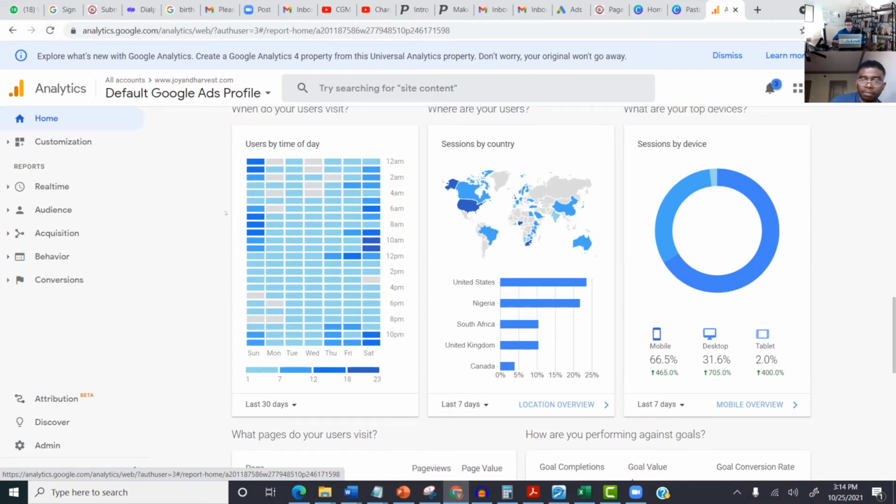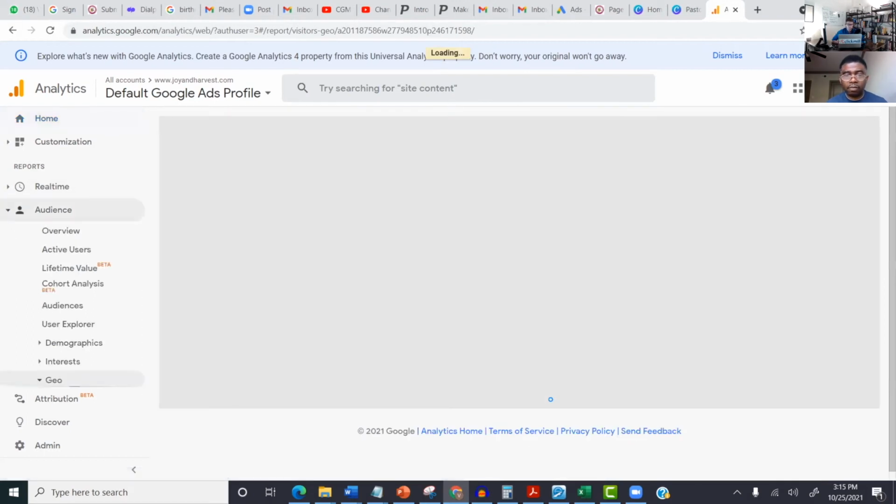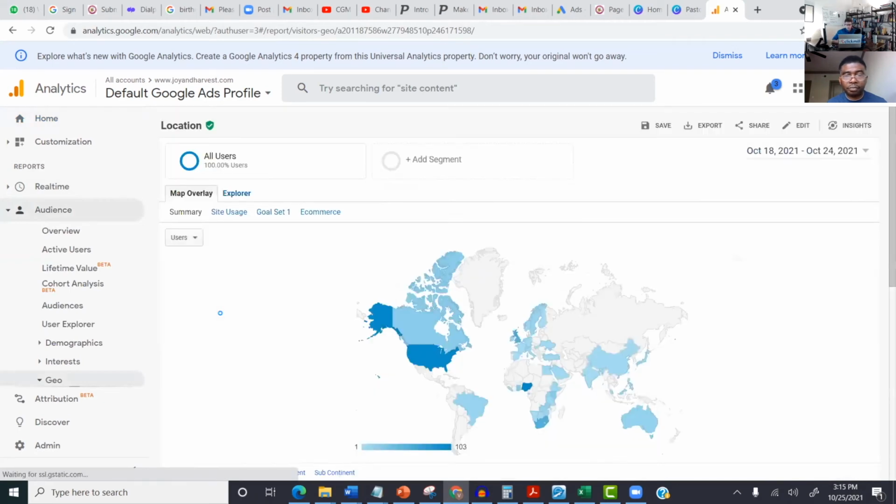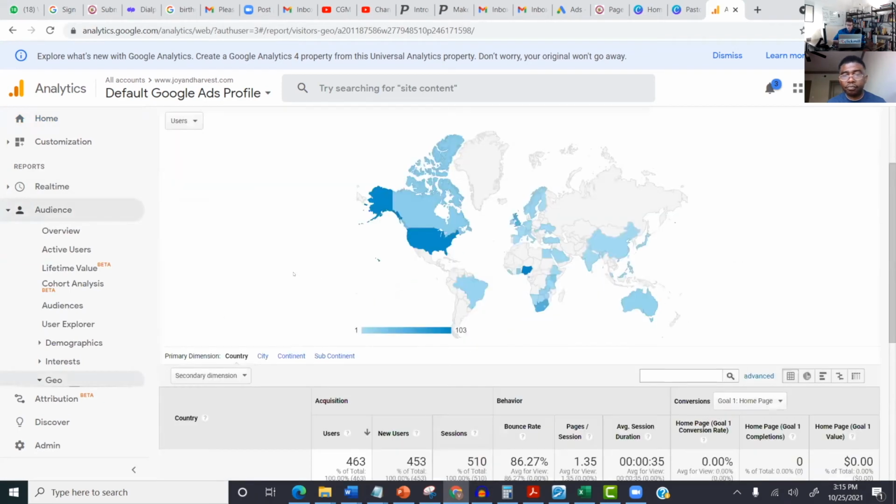Now in the next box to the right, sessions by country: United States, Nigeria, South Africa, United Kingdom, and you can always click. Let's go to location overview, click down at the bottom right-hand corner of this box. These are the people who have been on your website. If you scroll up to the top, we can select the time frame.